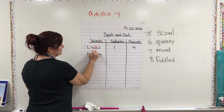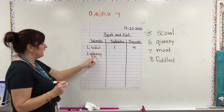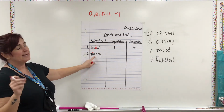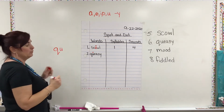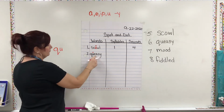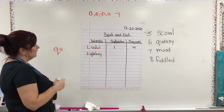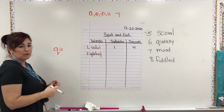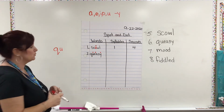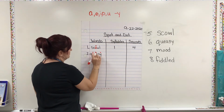We know that U is a vowel. We know that 2 vowels side by side work together, but here we have 3. And the 3 actually don't work together. Anytime you see Q, you're going to see a U with it. They're buddies, okay? And then we've got EA, which work together, and then we have the Y on the end of a word, so it acts as a vowel. So we actually have quite a few vowels in this word, okay? So we need to come and dot the vowels and trace the vowels.